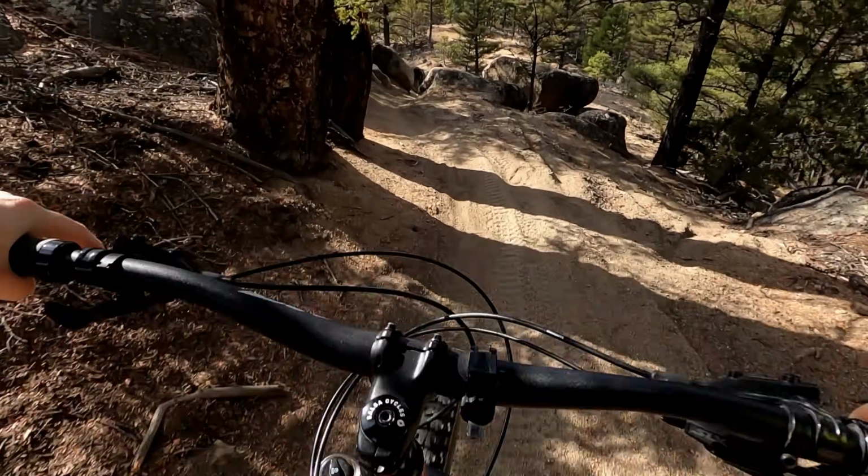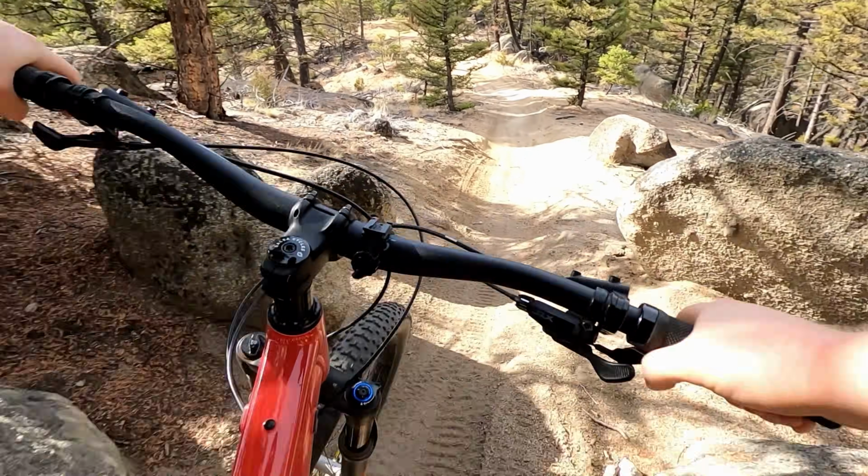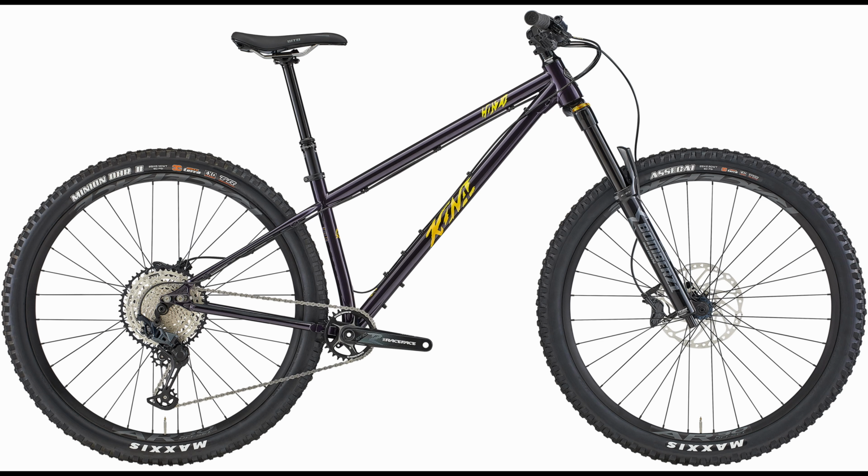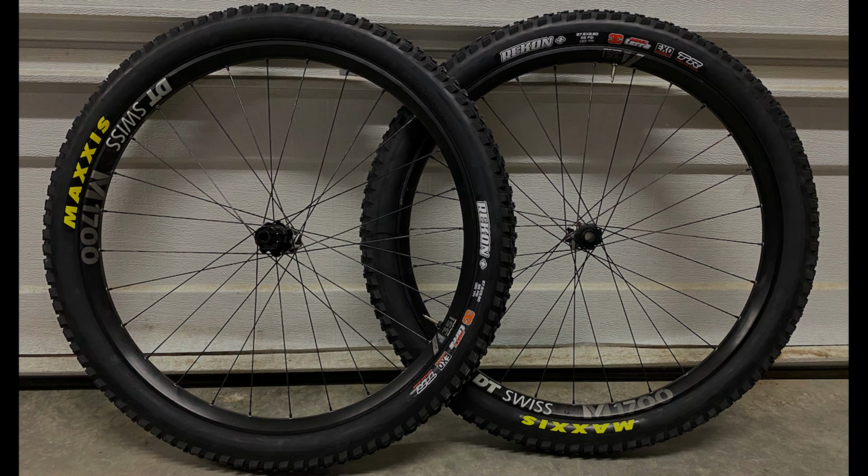Instead of being designed to be fast in one direction or the other, hardtails are now being built to be decent in both directions. You can now even get something like the Kona Hanzo ESD, a hardtail purpose-built for rowdy downhill riding. In a recent video, I compared the 2 most popular plus tire platforms, 29 Plus and 27.5 Plus.